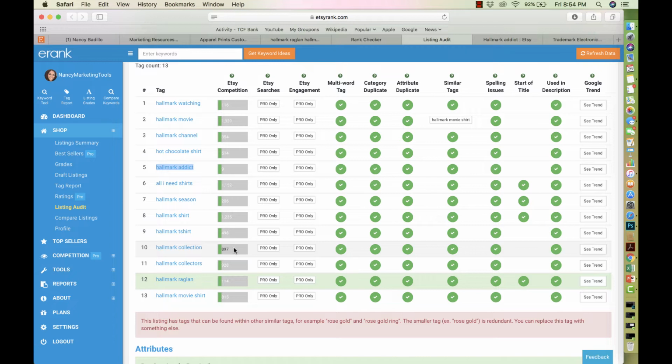That way you could have more impressions, more views, and hopefully more sales. If it's very, very low, or if you notice that the majority of the keyword is your listings, that's not a good keyword to pick, because if no one's typing it, or no one's searching for that particular product, then the likelihood of you being found is going to be less.